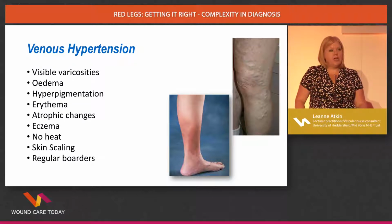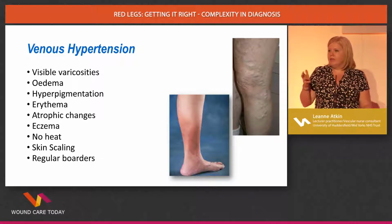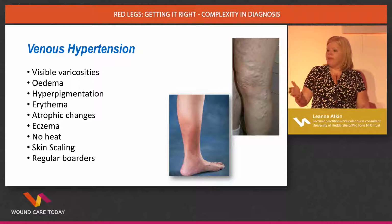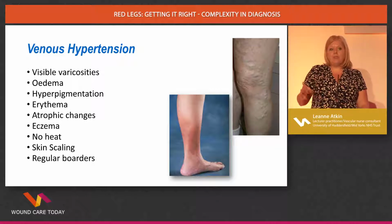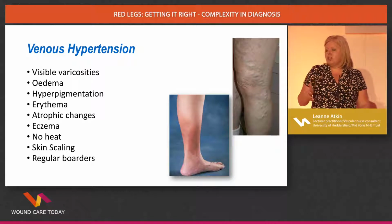Look for those key changes. Look for visible varicosities in terms of varicose veins. That will give you an indication if this patient may well have venous hypertension. Look at that hyperpigmentation in terms of that hemosiderin staining. Look at those skin changes.